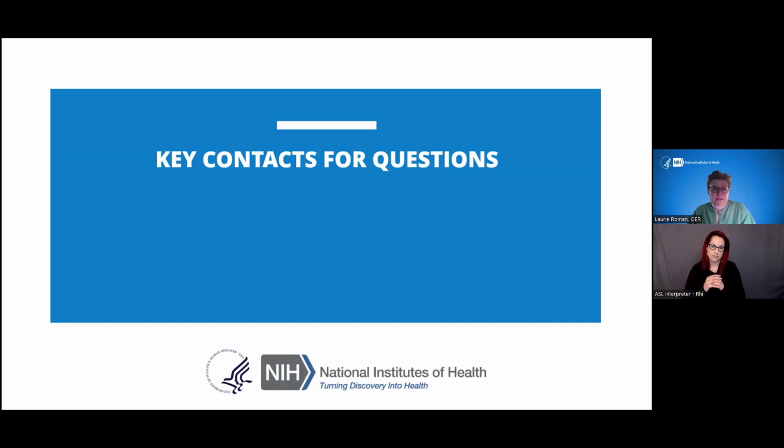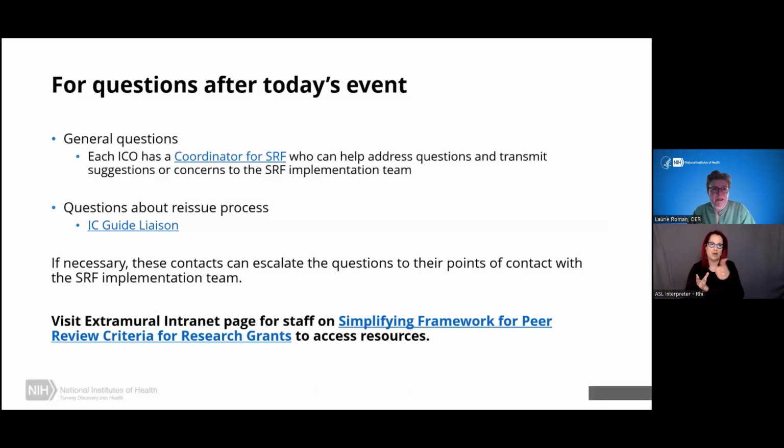Key contacts for questions: for general questions, contact the SRF coordinator. Each one of you, in terms of the IC, has one. So those are your first line of opportunity to get information. If you have specific questions, you should reach out to your IC guide liaison. And again, I highly recommend looking at all of the information under the Simplifying Review Framework for peer review criteria for research grants.